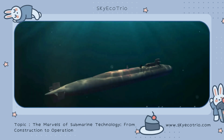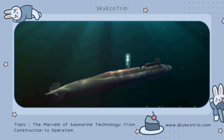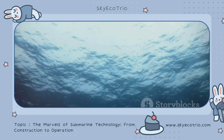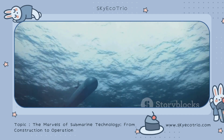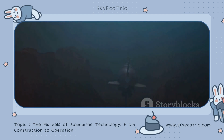But how do submarines communicate in this silent world? They use sonar, a system that sends out sound waves, which bounce off objects and return to the submarine, painting a picture of the surrounding environment. For longer-range communication, submarines surface to use radio and satellite technologies, enabling them to stay in touch with command centers and other vessels. These systems ensure a submarine's effective operation in the vast underwater environment.